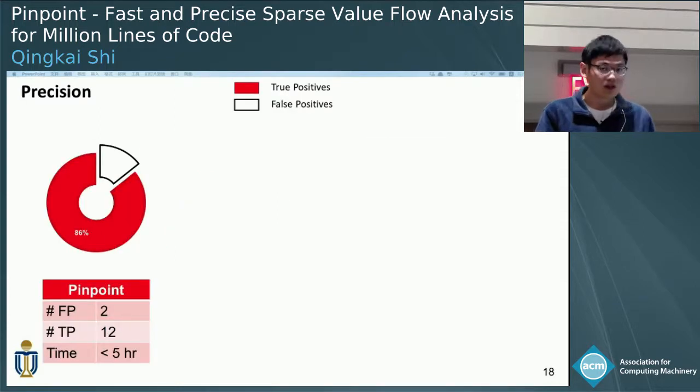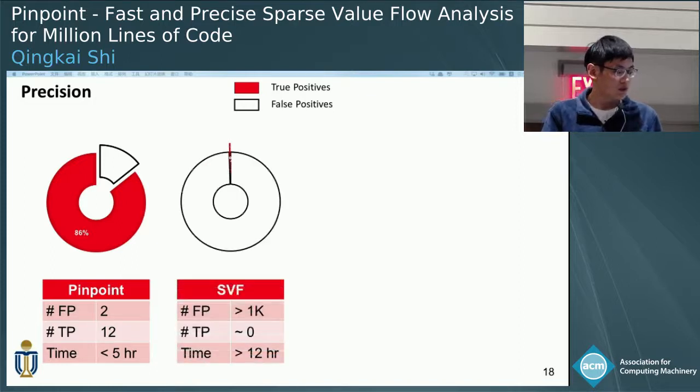In terms of precision, at the time of writing, Pinpoint can detect 12 real use-after-free bugs with only 2 false positives. It can finish checking in 5 hours for each project. In comparison, the most recent sparse value flow analysis, SVF, reported more than 1,000 false positives without a true positive because it uses a very imprecise pointer analysis. For some projects, it fails to finish checking in 12 hours. This is also because it uses imprecise pointer analysis, which leads to space explosion on the data dependence graph.